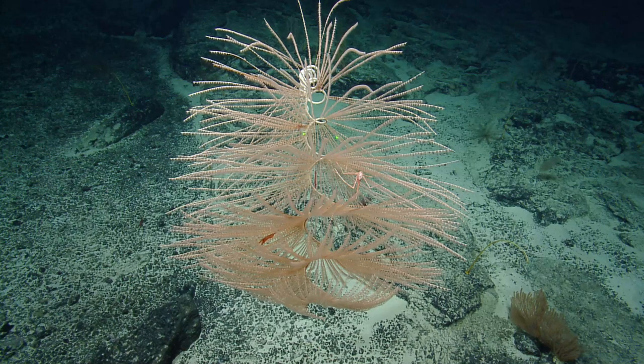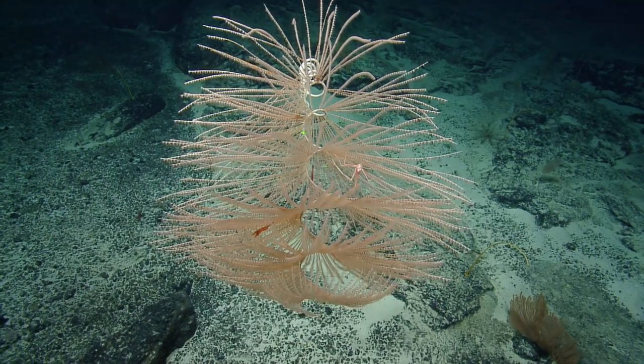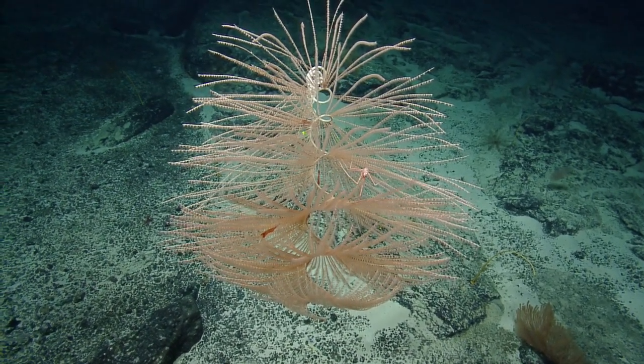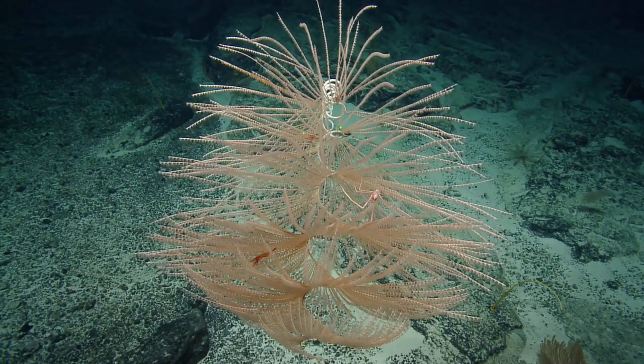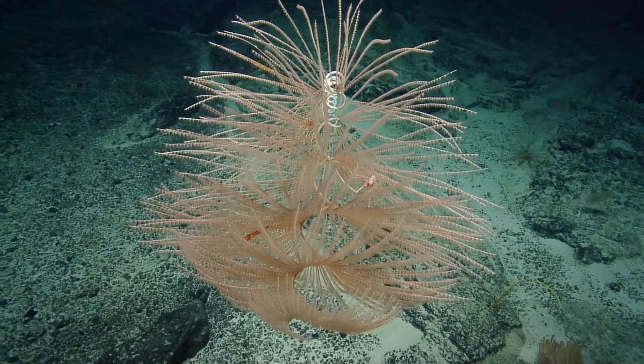Because corals are so slow growing, does that mean that this coral is very old, like ancient? Yeah, this coral is hundreds of years old, certainly.